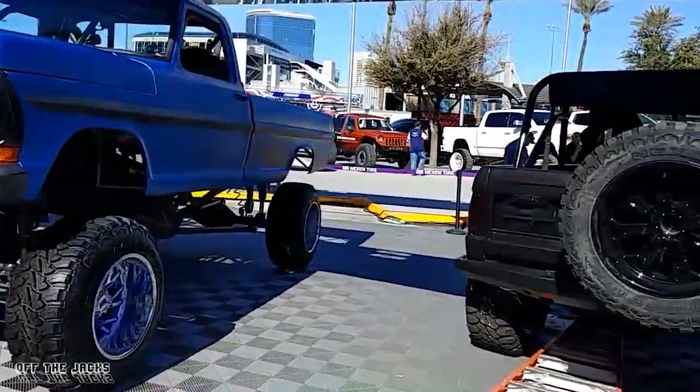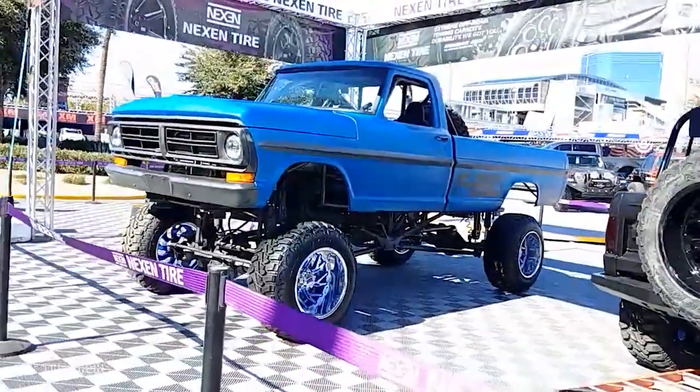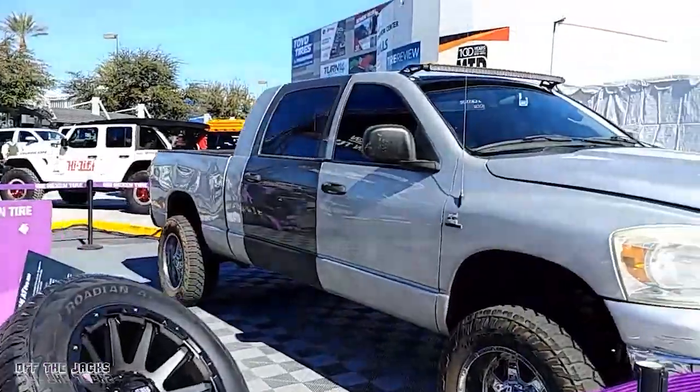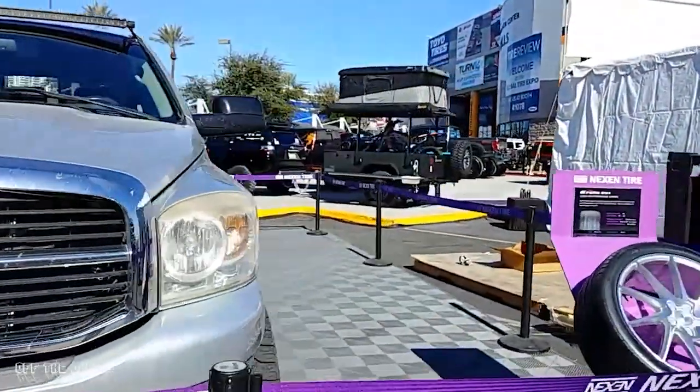There's a nice truck. That's more like it. That one's, I hope they're doing demos on that because that's probably not a show truck.